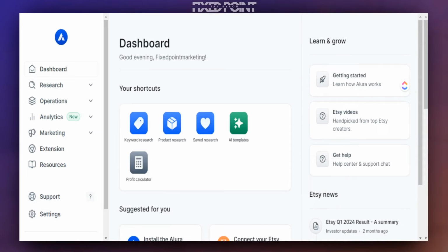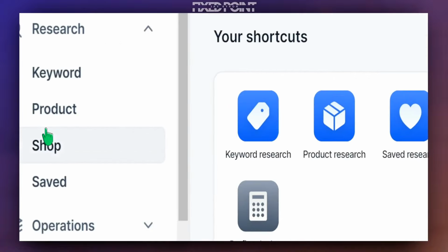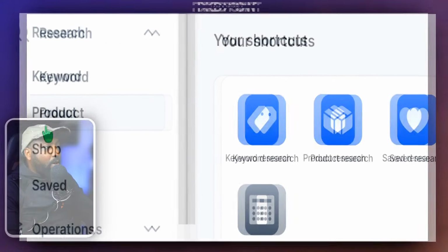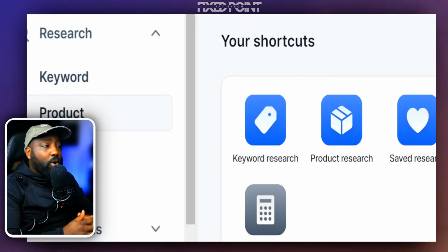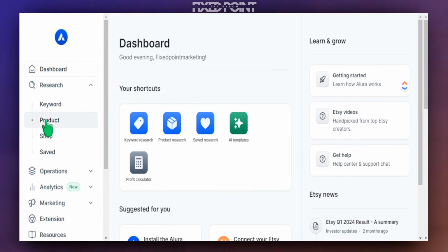As you know, back to school is coming up. So with that being said, I want to head over to their research tool here, and we're going to focus on this little area where it says product, because obviously we want to see all the products that are doing well in this niche. And the overall goal today is to create a system where we can find multiple products in this niche that are doing well.